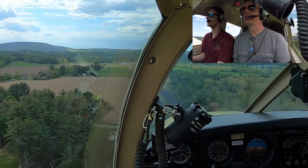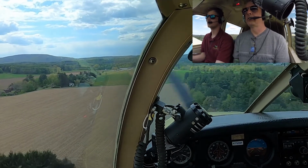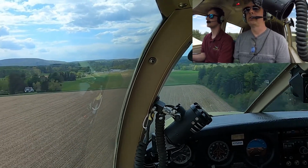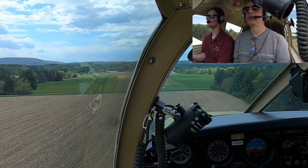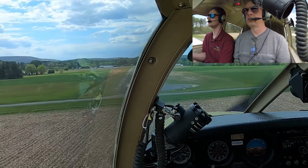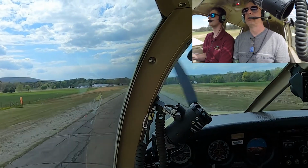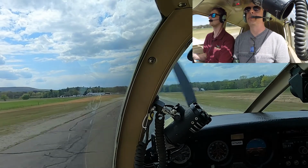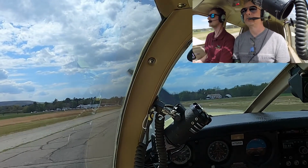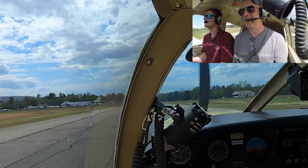Okay, we're a little fast, so I'm going to bring my power back, add a little bit of back pressure as we go into the downdrafts here. Okay, got the field made. Power comes all the way back, just using that extra airspeed to get me down to the runway. See if I can have a good landing this time. And now I'm just bringing that nose up farther and farther until we touch down. There we go. Well, that was better than earlier this morning. All right, brakes.